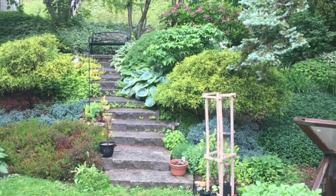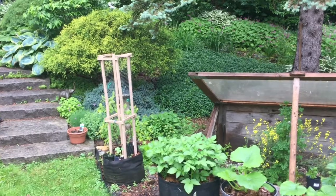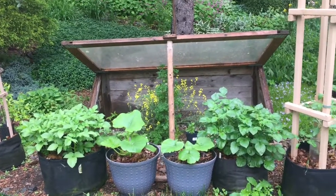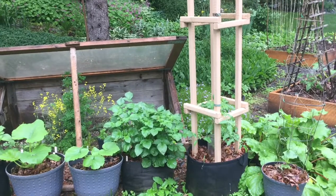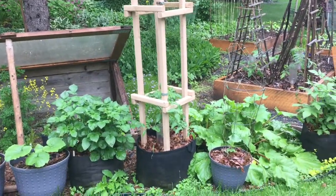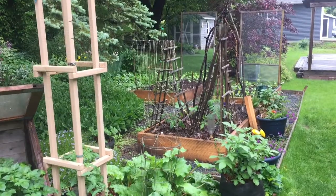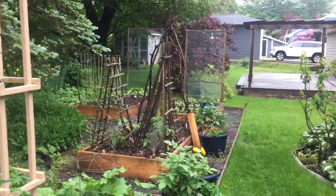And I'll just scan around. There's my little tower for the cucamelons. We'll have a closer look at that later. There's my cold frame. There's some potatoes and zucchini squash growing in front of that. There's my tower for the sun gold tomatoes coming up. There's another little container with cucumber in, and behind that the rhubarb, more potatoes. There are my raised beds. We'll have a closer look at those.